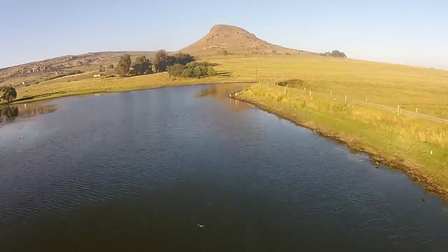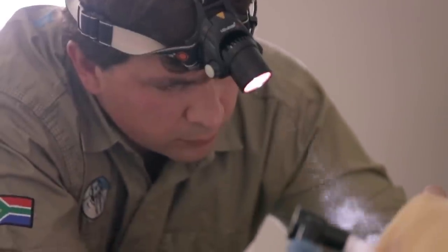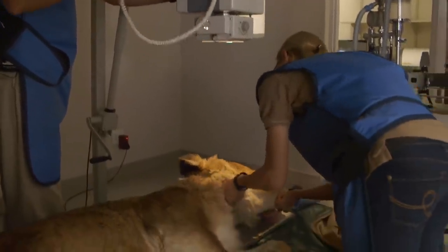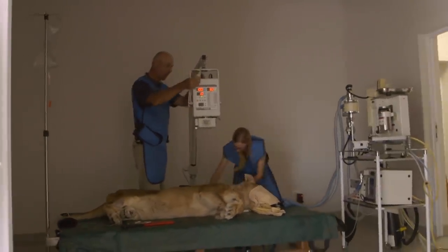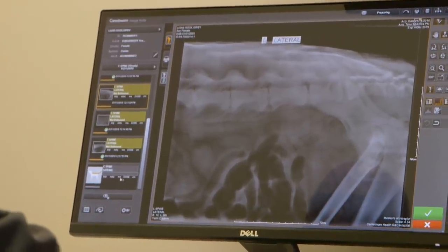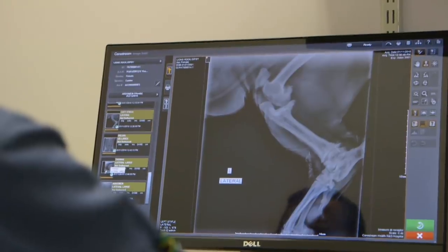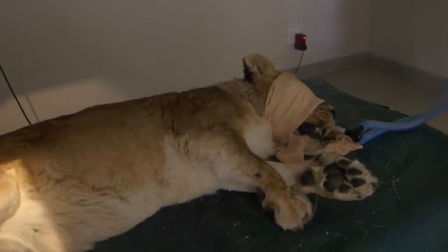At Lion's Rock, Gypsy the lion has had a lengthy operation on her teeth, and the medical team are taking advantage of her still being sedated to give her X-rays to see how her dwarfism is affecting her. We took a whole series of X-rays of her whole skeleton just to get an idea of what we're dealing with. Yeah, those joints are all abnormal. It's very abnormal. The lower joints of the four legs were not great.